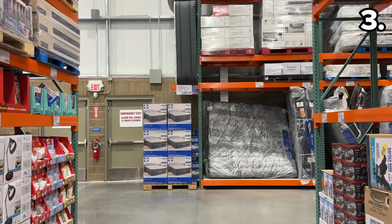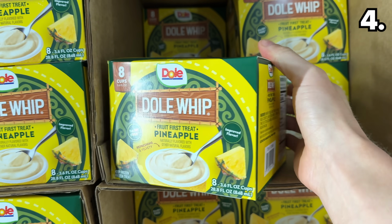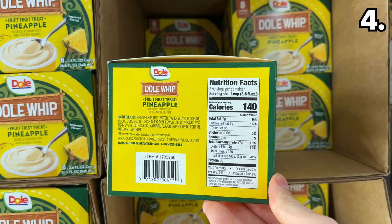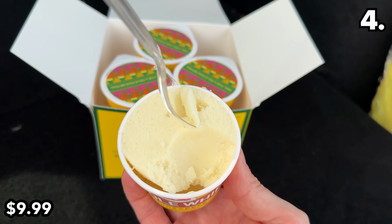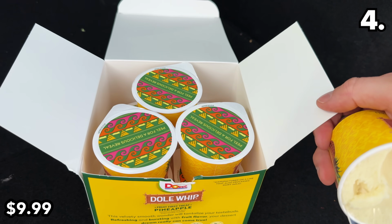Point 4 begins with a highly refreshing 8-pack of Dole Whip pineapple cups for $10. These were just as delicious as they look on the package and would be amazing on a hot summer day.